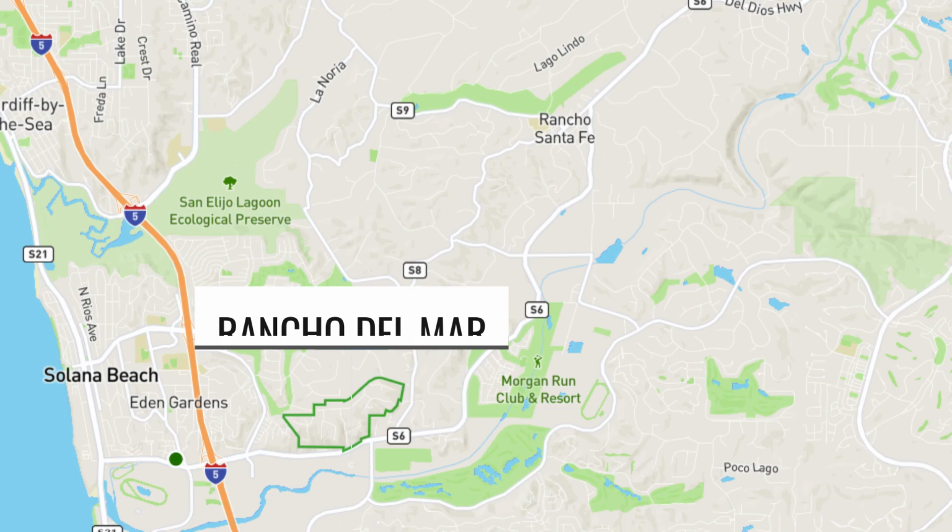So there are a bunch of other communities that aren't in the Covenant specifically that are worth looking at if some of the amenities the Covenant has aren't things that you're looking for.